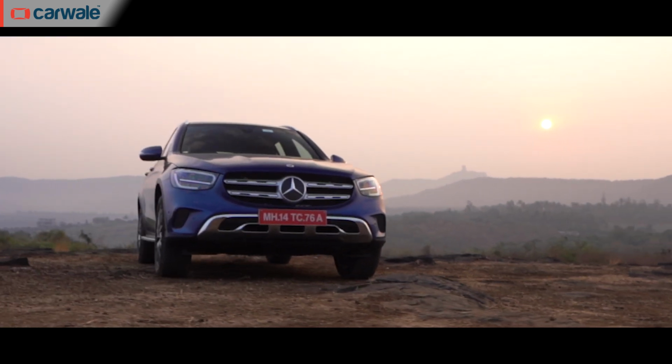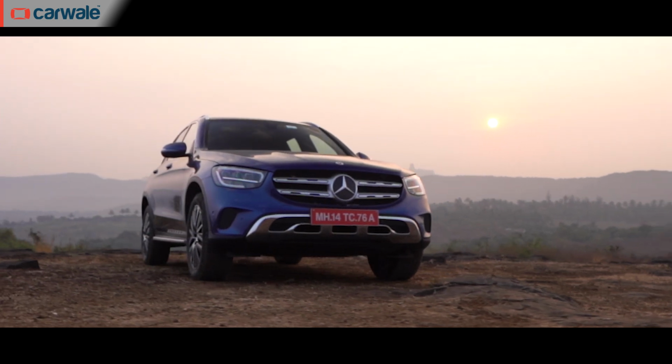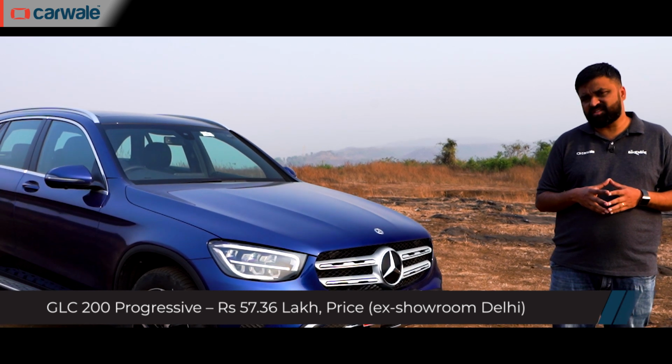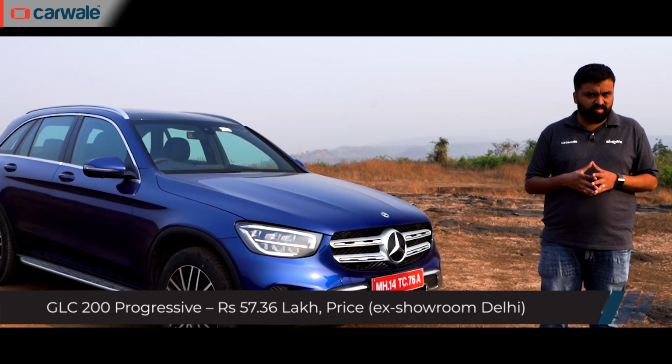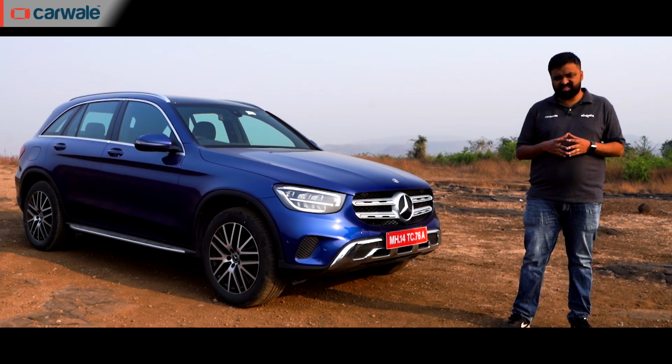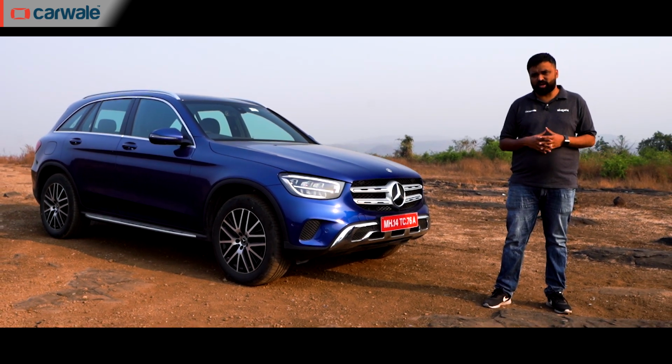The 2021 Mercedes-Benz GLC is being offered in 2 trim levels, while this petrol-powered 200 that we have driven is priced at Rs 57.36 lakh. The Mercedes-Benz GLC rivals the likes of the BMW X3, Volvo XC60, Range Rover Evoque and the Jaguar F-Pace.